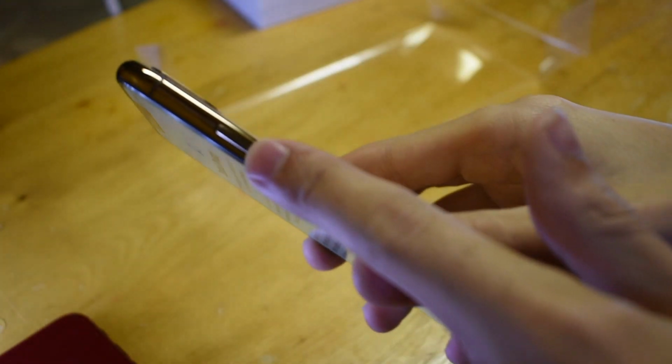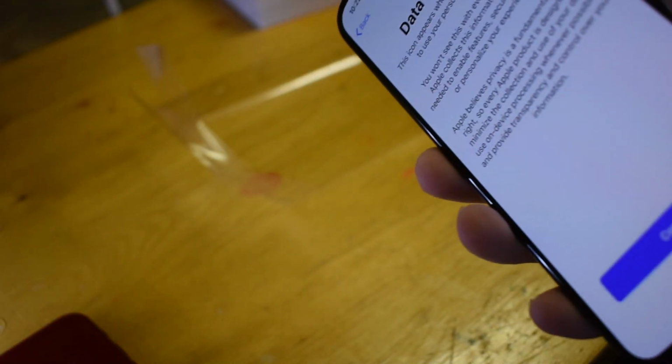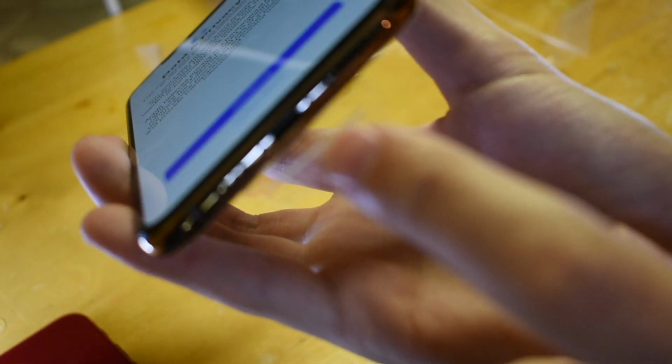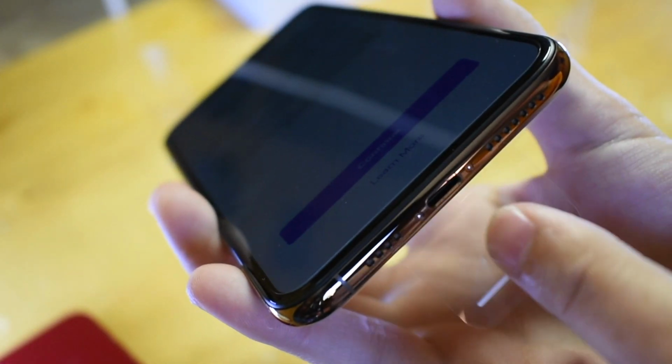And we have the power button, or the Siri button as they call it, the SIM card slot, which is actually an eSIM this year, so I don't know if Verizon supports that, but it should not have a SIM card in here actually. On the bottom we have the regular lightning cable port, speaker, microphone, and a new antenna band as well. So let me go ahead and set this up.